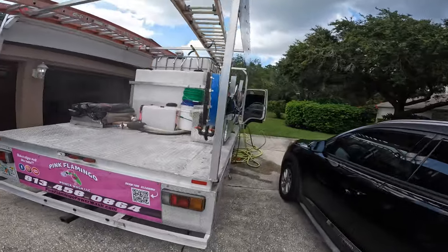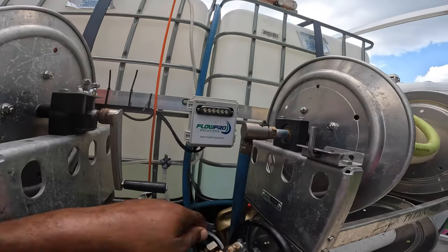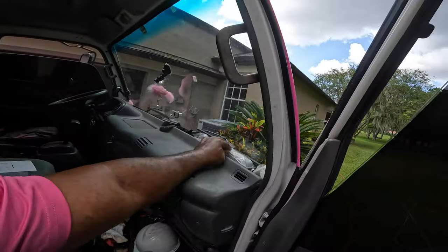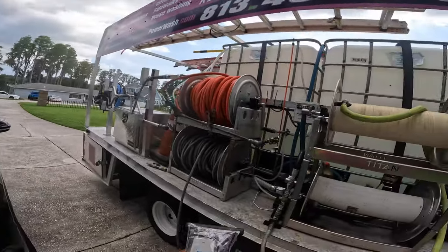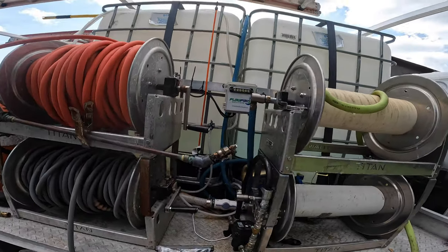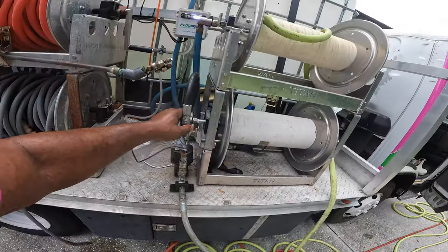Got the truck ready to go. We will be using the Flow Pro today. Got the Flow Pro going. Let's see that remote. So start off on rinse mode. I haven't locked this down yet.